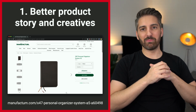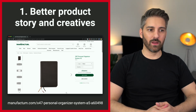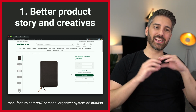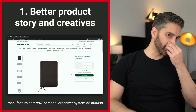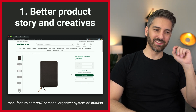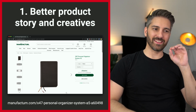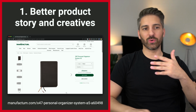I picked out my favorite online store, which is called Manufactum. Manufactum is an amazing place. Their tagline is, they still exist, the good stuff. Ja, es gibt sie noch, die guten Dinge in German. And every single product you visit has beautiful shots, and most importantly, their story is amazing.